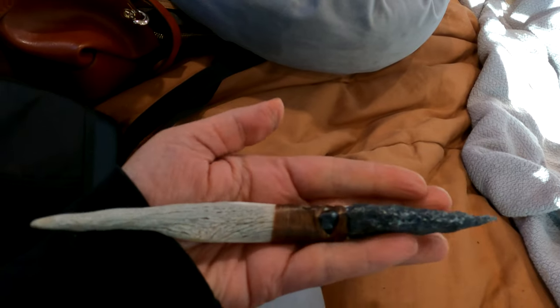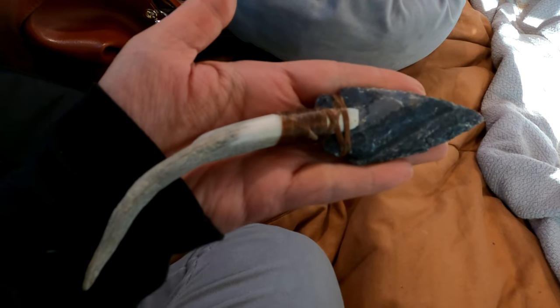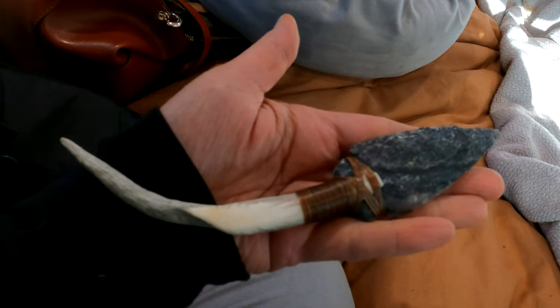I found this little Indian arrowhead at one of the gift stores in Tropic today. I think my dad would really like that, so I'm going to give this to him. Pretty sharp.